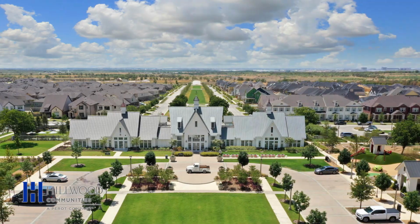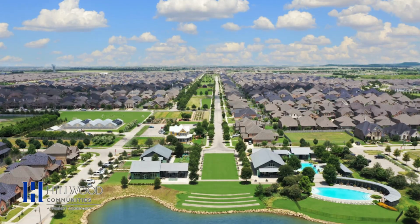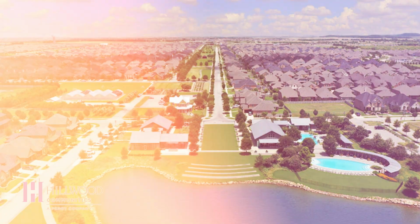Treeline is being developed by Hillwood. Now, you know Hillwood. Hillwood has done some award-winning communities, and I'm sure this one will be too. In fact, I did a video on Harvest and I did a video on Pecan Square. And those are just 2 of Hillwood's communities. And this is going to be their newest one over here in the Fort Worth side, the west side of the Metroplex. And it's going to be stunning.